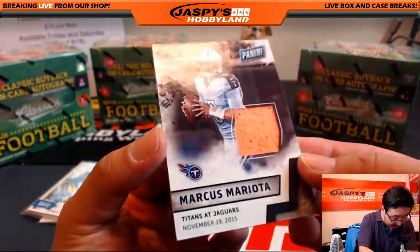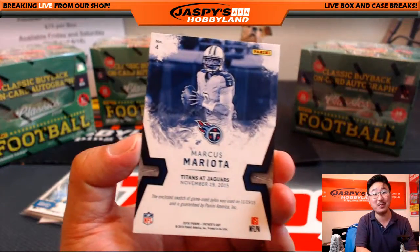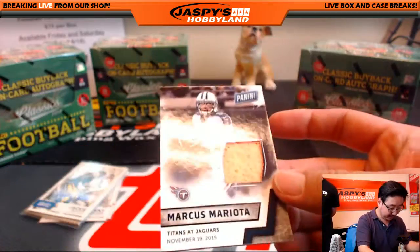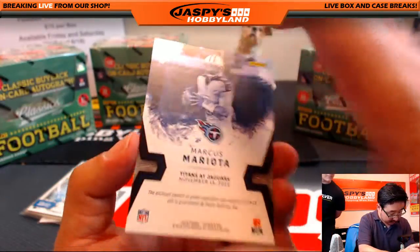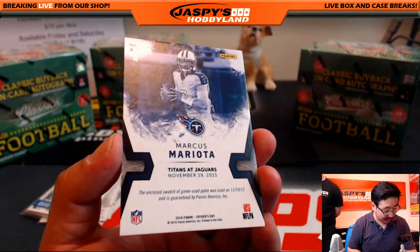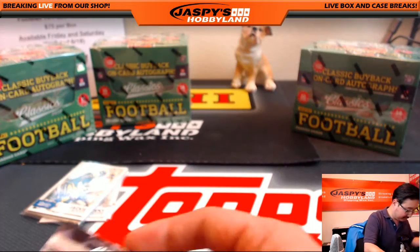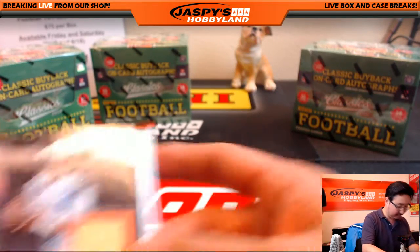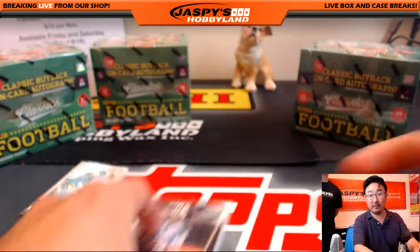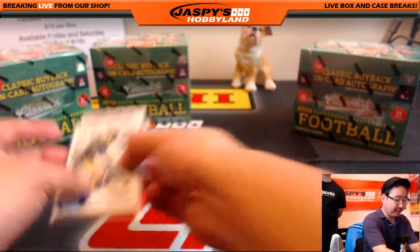Piece of... What is that? Pylon. Is that a pylon? Piece of this pylon? Yeah. That's pretty nice. Jaguars. It says there you go. The back of the... oh, it does? Game. This enclosed swatch of a game-used pylon. Nice. Was used on November 19th, 2015. Titans Jaguars. Did they win that game? I don't know. That was the Color Rush game where they had those crazy colors. Yeah, there you go. Nice. So nice personal break and a nice Father's Day pack stuff.